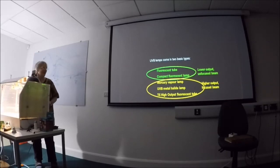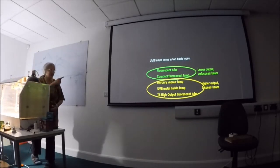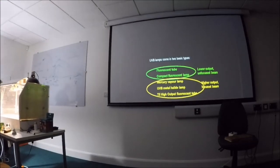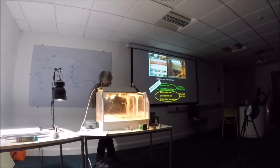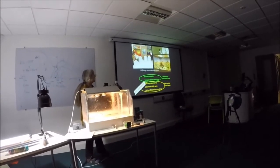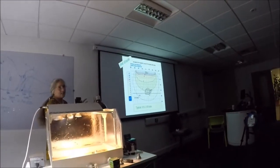And you've got two basic types of UV light. You've got the fluorescent tubes and the compacts, which have a lower output and an unfocused beam, all the way around, low level UV. Then you've got the mercury vapours, the metal halides, the T5 high output tubes. People say, what's the difference between a T5 and a T8? Huge difference. So you've got two different types, and that's really handy, because you can put low level UV over a larger area for your shade dwellers, or you can have a sunbeam, with the more intense light for a hot basking spot like sunlight. That makes life an awful lot easier.